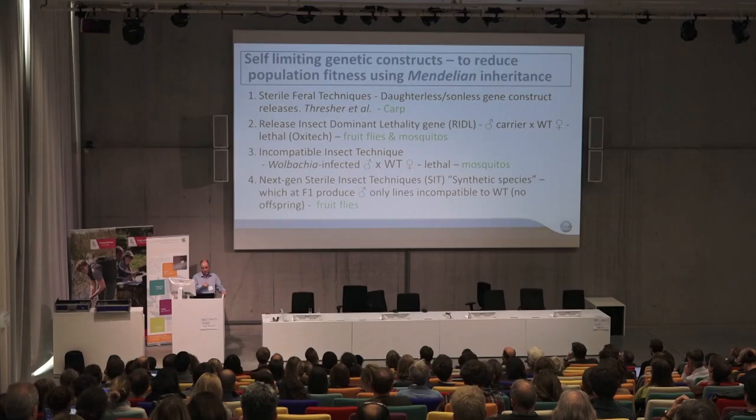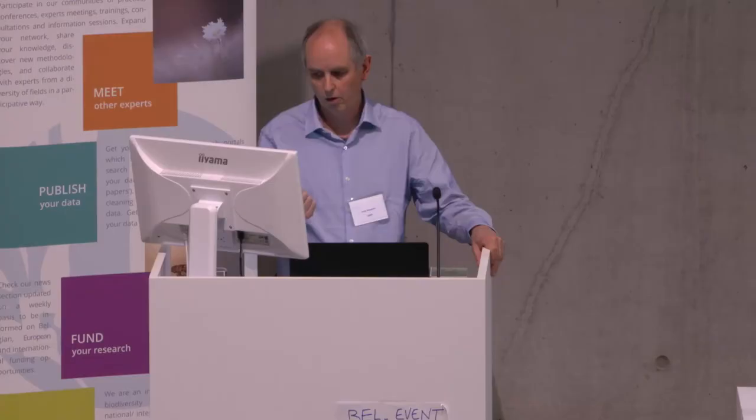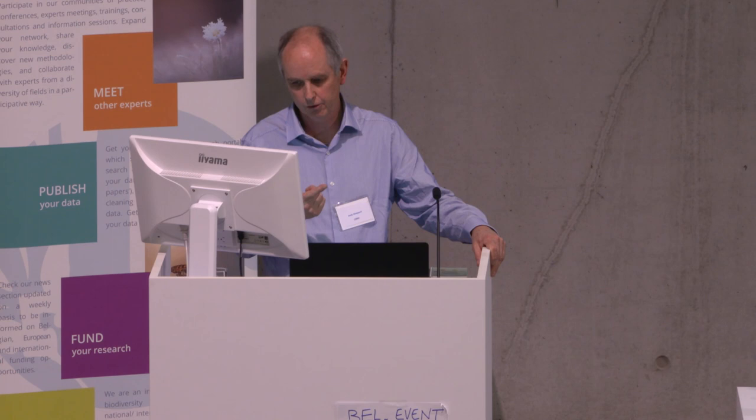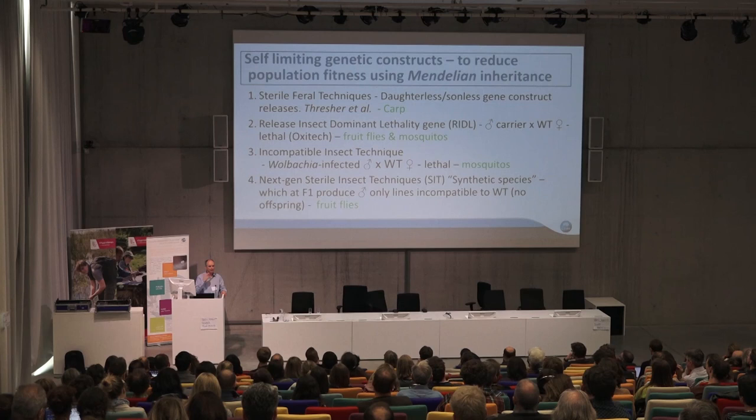And there are many of these that have been explored and are being used in agriculture, in managing vectors of diseases. There are these self-limiting genetic constructs now that are used in the context of fruit fly and mosquito management. There's increasing use of sterile insect techniques and the application of genetic approaches to SIT to make SIT more efficient and also broaden the range of target organisms you can use it against.